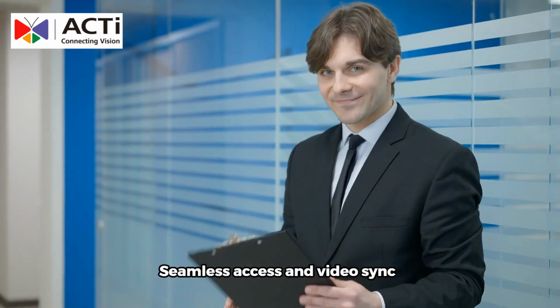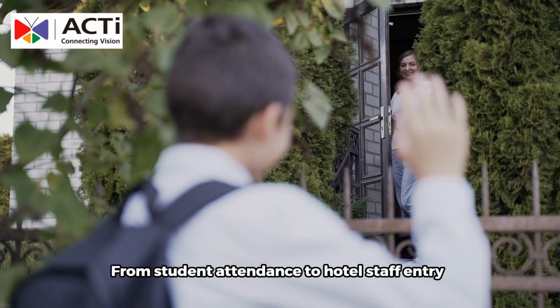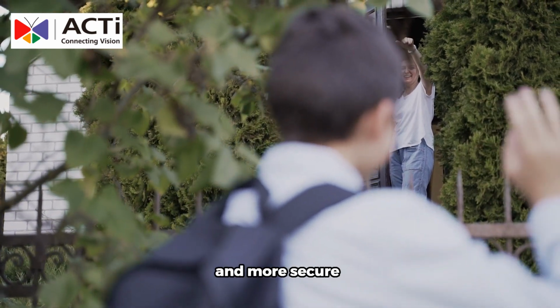What's next? Seamless access and video sync. Every badge swipe is tied to video footage, removing uncertainty. From student attendance to hotel staff entry, you get instant verification. Logs and visuals work together to show who went where and when. It's faster, clearer, and more secure.